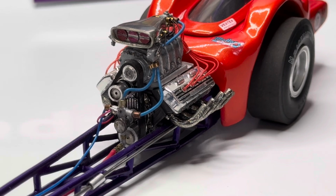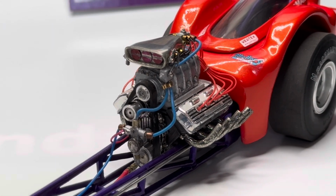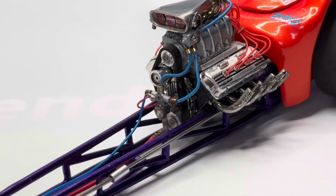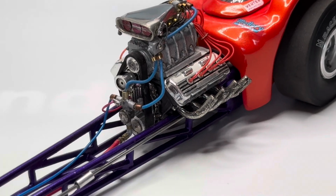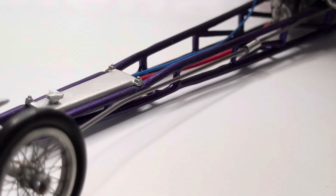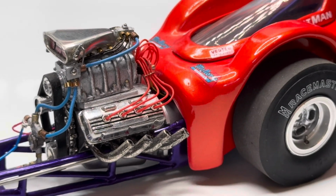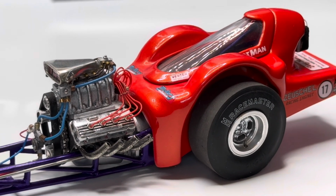Yeah, I got the pulleys. Yep. Belt, the fuel lines. Red line's the main fuel line going here. That's a return line. There's a fuel shut-off line. Yeah, very nice. And I make the fuel blocks out of Evergreen square tubing.